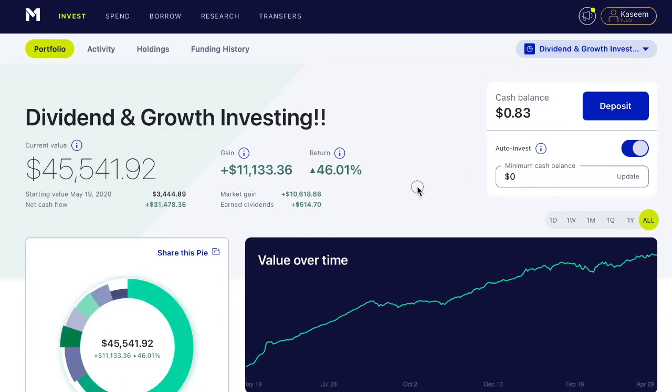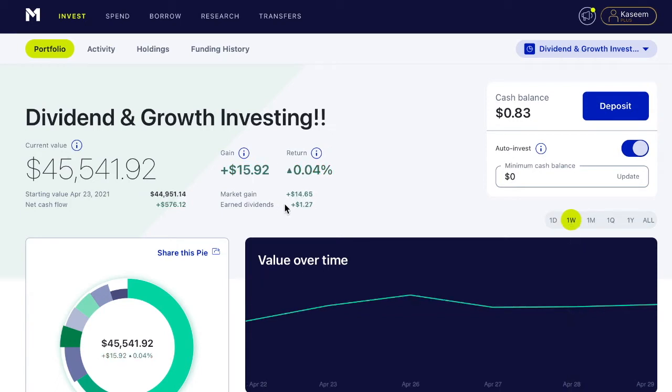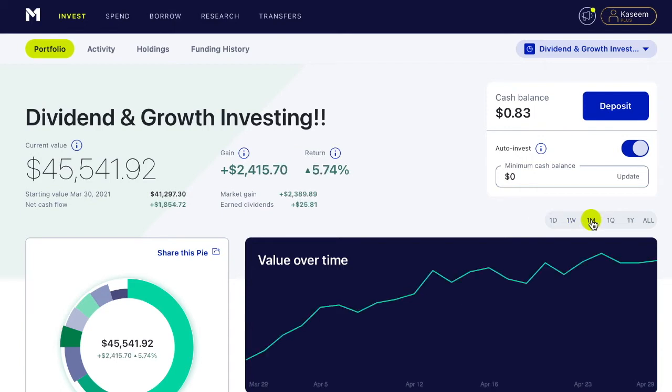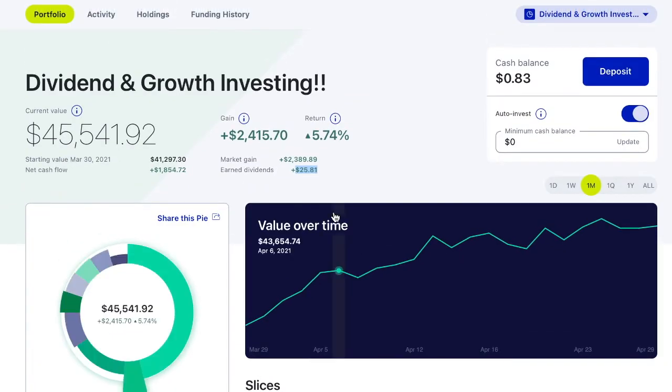So let's quickly go over the income that we've had in the portfolio recently. If you click on 1 day, the dividend that we got this week is 44 cents. If I click on 1 week, we made $1.27. In 1 week, the portfolio made $1.27. I'm happy about that. As long as I keep on generating income with this portfolio, I'm happy with it. This is a long-term portfolio. I'm talking 30-40 years that I'm going to be building this portfolio, and it's structured very well. It's diversified how I like my investments to be diversified.